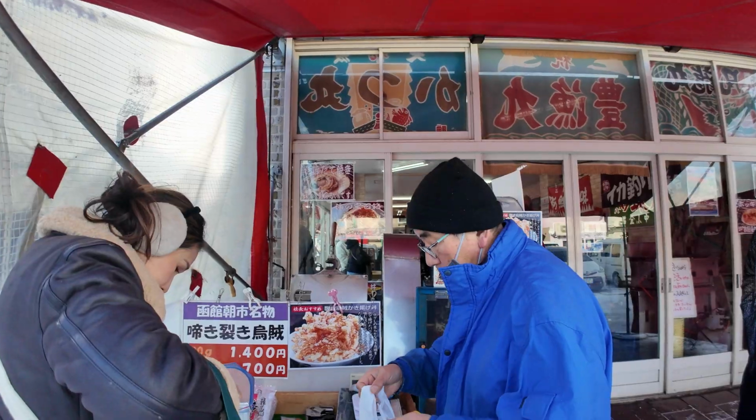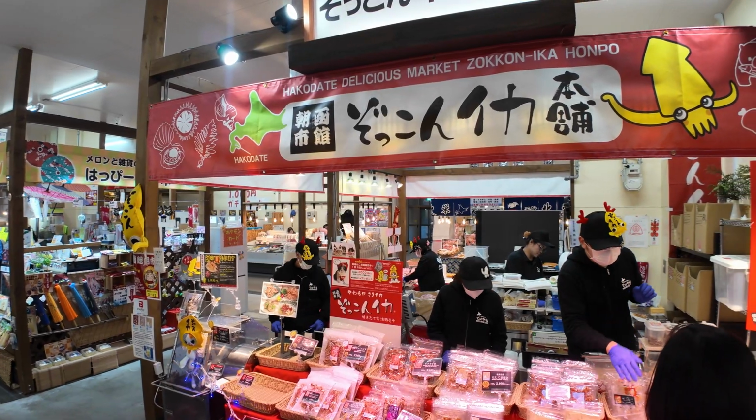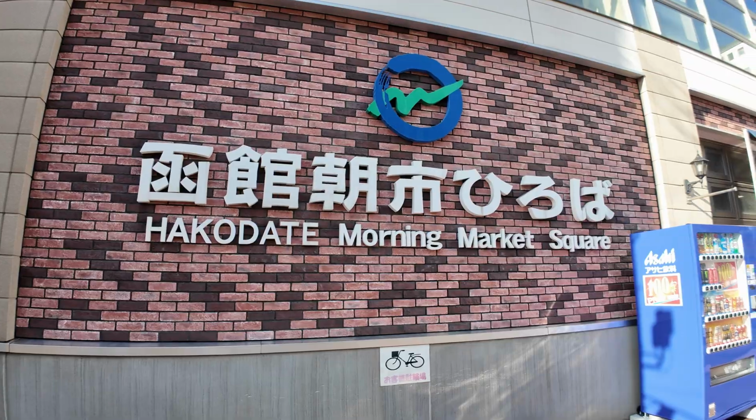Before leaving the Hakodate morning market, make sure you visit one of the multiple vendors selling an assortment of dehydrated seafood snacks. Our personal favorite was the dried squid, as the flavor of these snacks were delicious and with the taste reminding me of beef jerky.